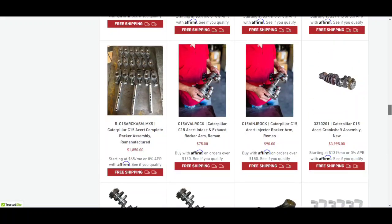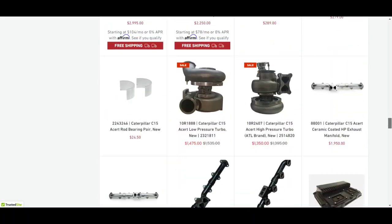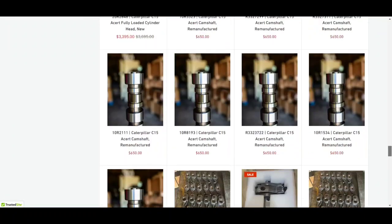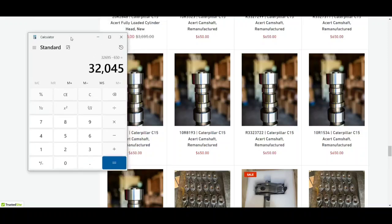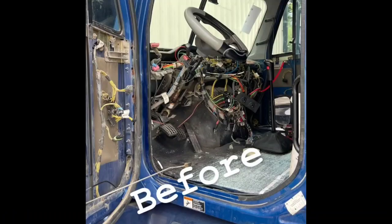Okay, camshaft. That's crankshaft. We're looking for camshaft. Camshaft usually around about 800. Let's see, they got it for 650 on here. Usually around about 800. But we're gonna subtract 650 out of that price. So minus 650, I paid about $32,000 to rebuild my Caterpillar motor. That don't include turbos. Okay, so that's the difference between rebuilding the Cat engine versus. Okay, there we go. So that $32,000, that's just engine only.